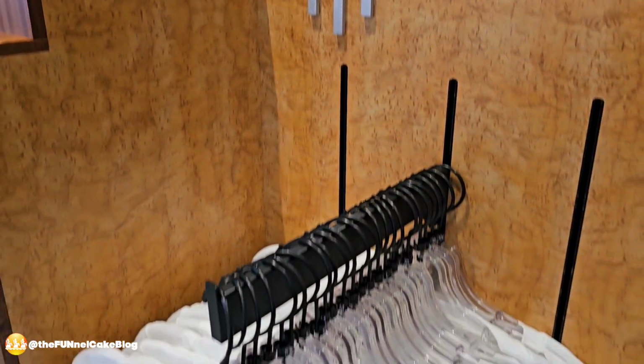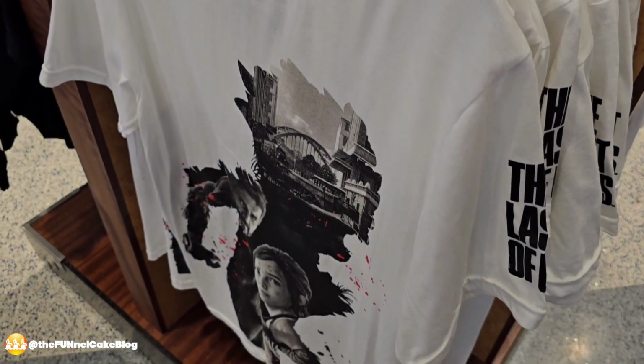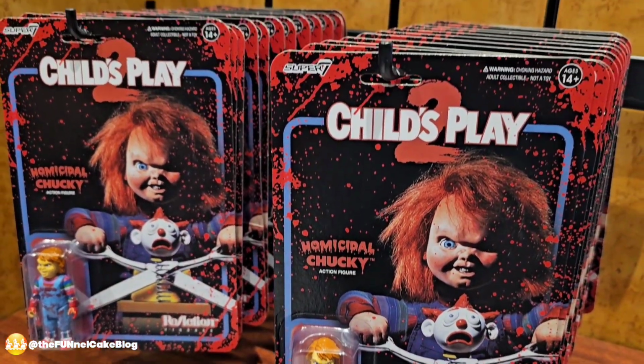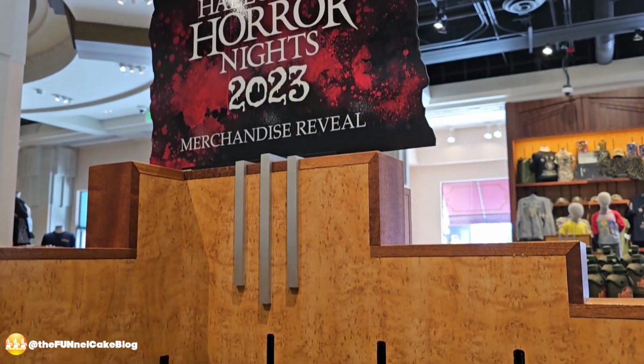We saw the 2 confirmed houses so far. We know there's going to be a Chucky house based on the TV show, and a Last of Us house based on the video game, not the show. The Chucky merch was pretty generic. The Last of Us more related to the house, but if you want to get a jump on that, you could do that.